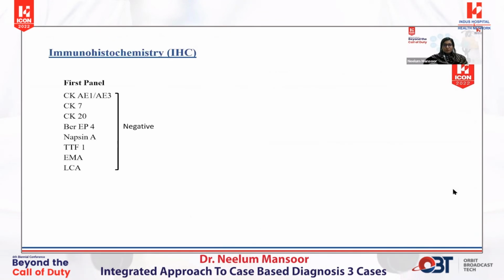So a panel of immunohistochemistry markers was performed, keeping in mind the initial diagnosis of carcinoma of lung. The initial panel included CK AE1/AE3, CK7, and so on, and the whole panel was negative.